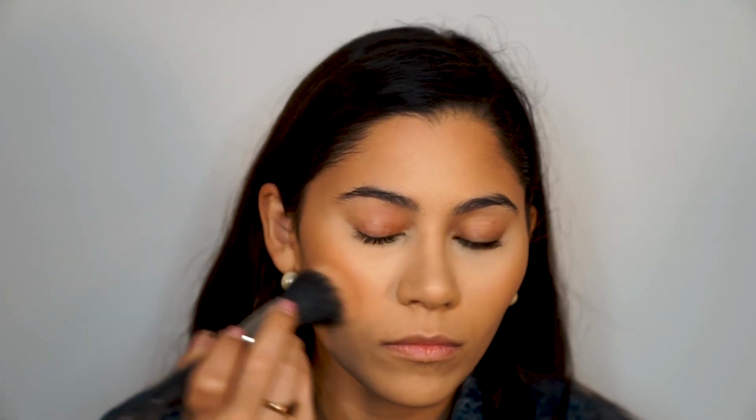The reason I'm applying it onto my forehead is to really blend the blush into the bronzer and the face, so it doesn't look like I just have blush on my cheeks as opposed to having color all around my face. I'm looking super dry and kind of gross, so I need to highlight my skin.